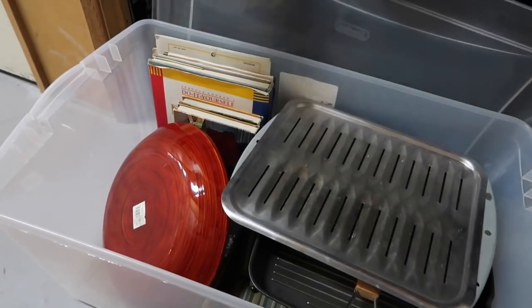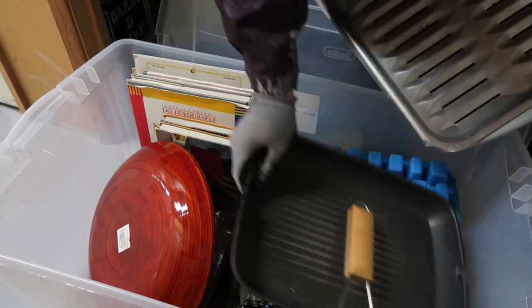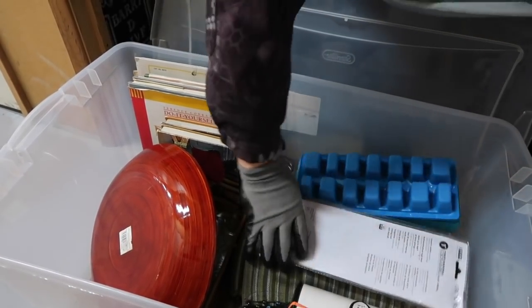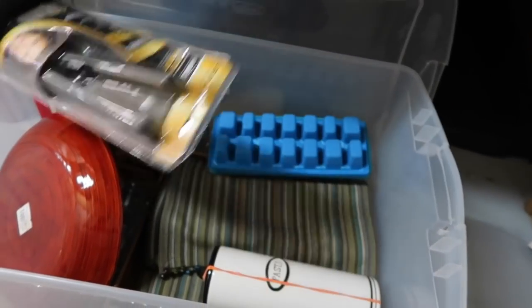Okay. Here we go. What's this, a broiler pan? Yeah. There's a pasta. Ooh, there we go. We like seeing new and packaged stuff, right? Yeah.